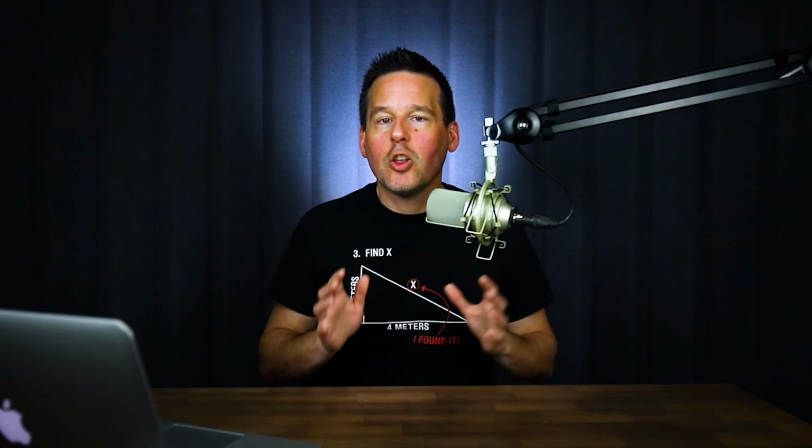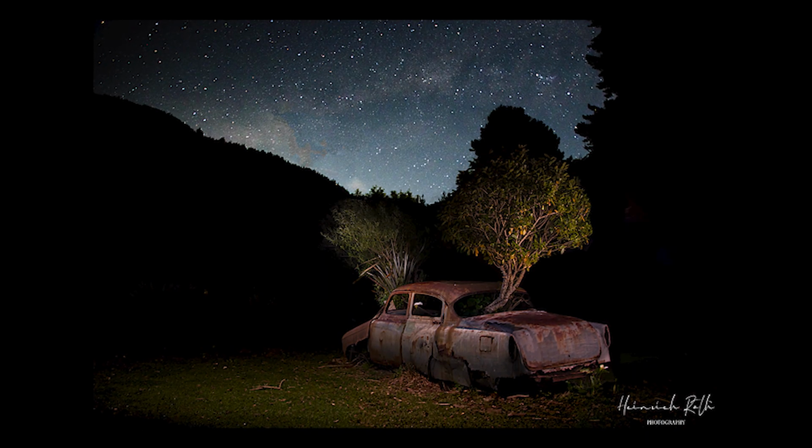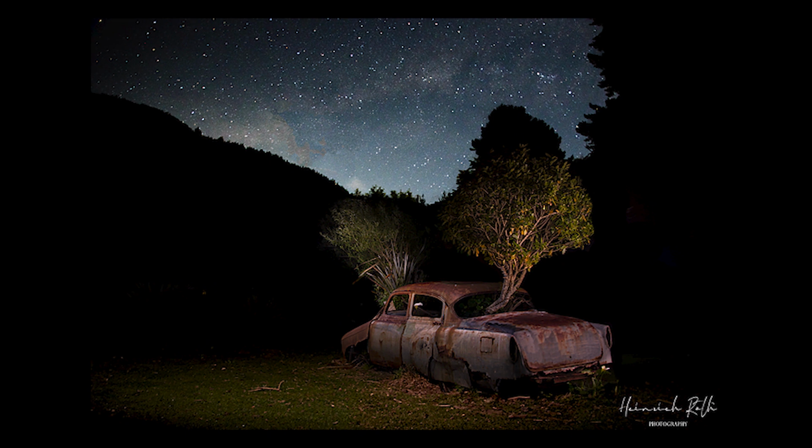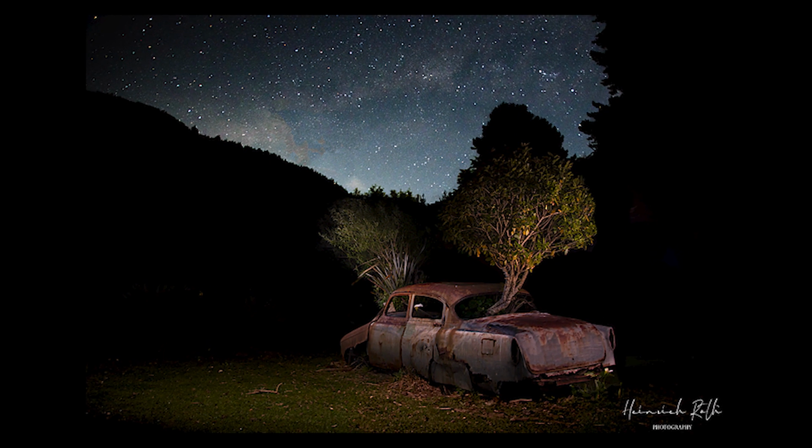And I actually like elements of both photos, but Heinrich, I really wish that you had one photo that combined the best of these two photos into a single image. So the first image, I like the fact that you've got the Milky Way, but the view of the car isn't quite as dynamic, so you're not really seeing the profile of the car very well. You can definitely see the tree growing out of it.